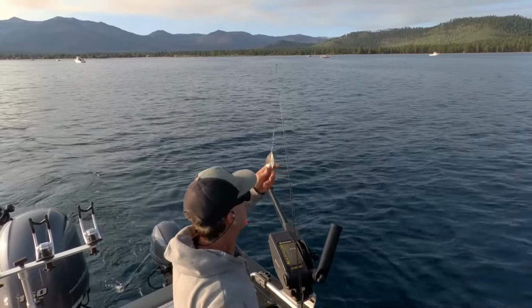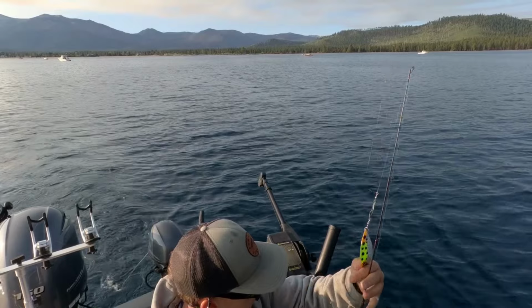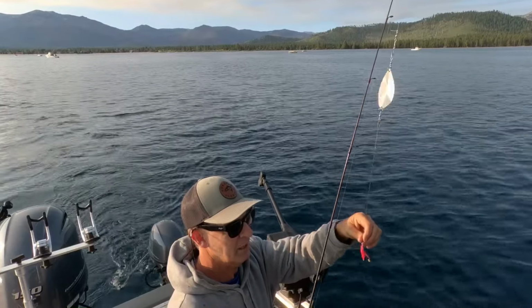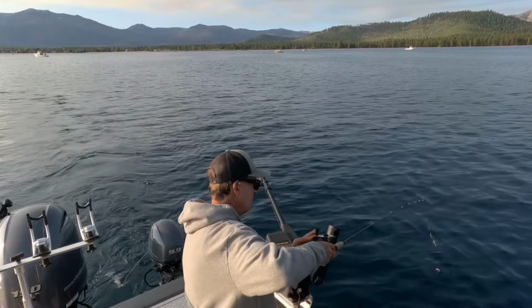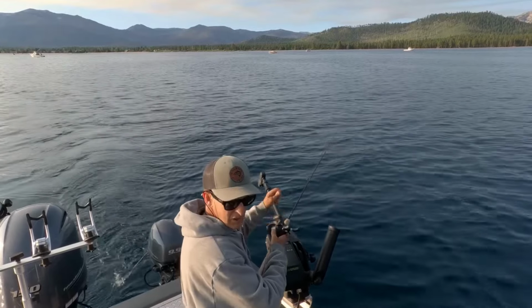Like I said, I'm using this beautiful little Dodger here, the yellow with black dots, little silver on there. Just a small little Dodger. Run about 6 inches, 7 inches back with the hoochie. I like the ones with a little silver spinner on it. They seem to be working the best. I had gold the other day, it wasn't working. Now this is working. So you gotta go with what works.